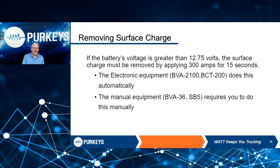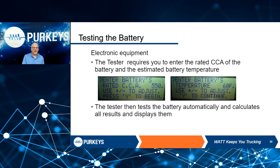Some of the electronic equipment, and this is the Auto Meters, the BVA 2100 or the BCT 200, do it automatically. Manual equipment, your good old carbon pile or the BVA 36, you're going to have to do that manually. A lot of those have a button on there with a timer, so you'll be able to use that. When we're looking at our electronic equipment, that tester requires you to enter the rated CCA of the battery and the estimated temperature of the battery.